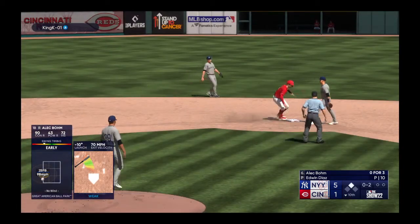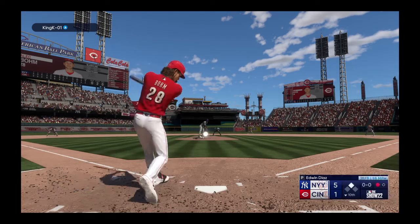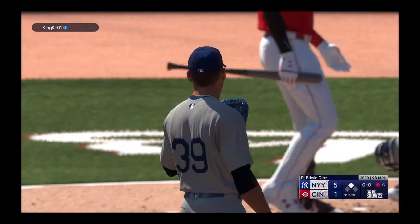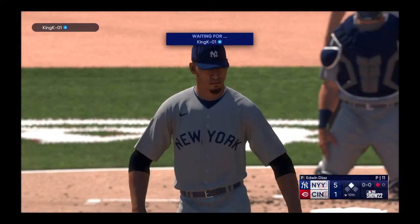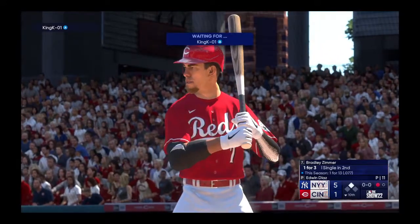Check on the runner to second, but way too late. Safe there. Swing and a miss, struck him out, and now one away. And stepping in is the speedy Bradley Zimmer.